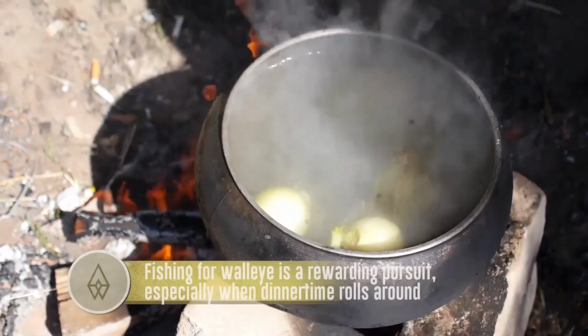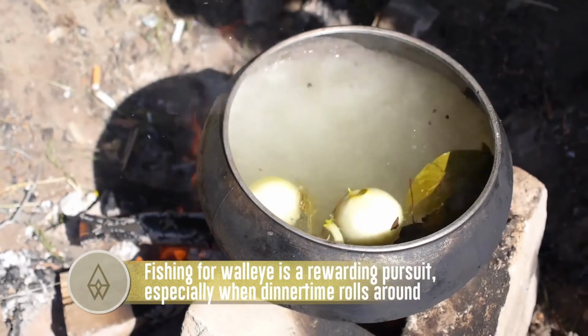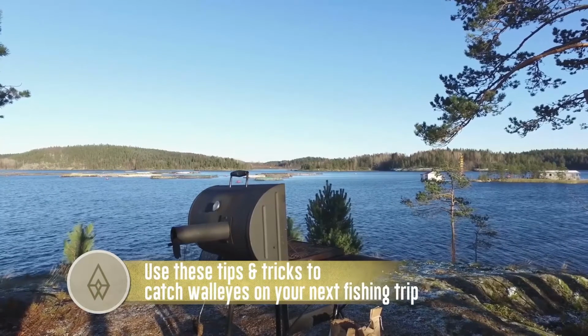Fishing for walleye is a rewarding pursuit, especially when dinnertime rolls around. Use these tips and tricks to catch walleyes on your next fishing trip.